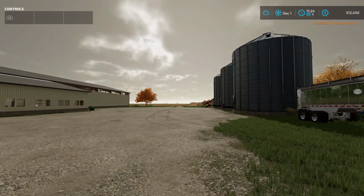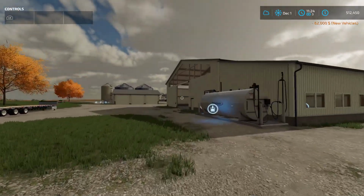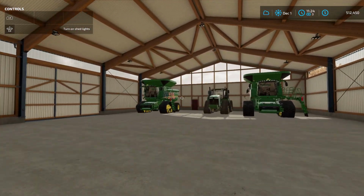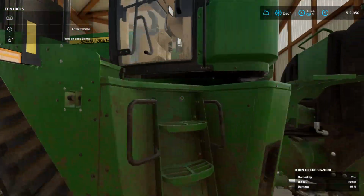Now that thing is big. That thing is no joke big. We're going to want something big to pull it back. Let's get the 9RX out, and it could use a wash anyway, and probably fuel and possibly maintenance. So yeah, we're going to want something at least this big to pull the air cart back home.